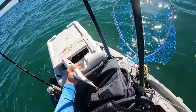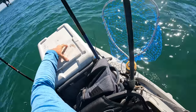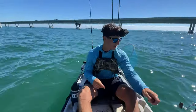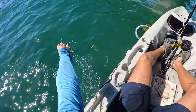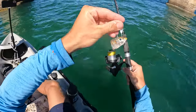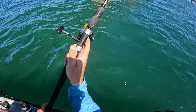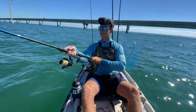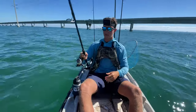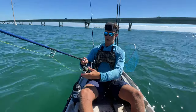A little bit of grocery shopping out here on the 7 mile bridge, let's go. It's not a bad one by any means. Let's get another. Let's get the pilchard head down there. Catch a slob. Almost yellowtail fishing here, just free lining this, letting it drop to the bottom, waiting for that line to move.